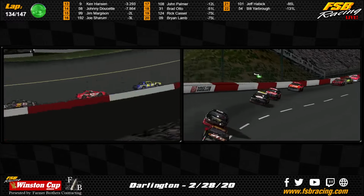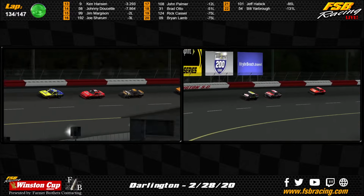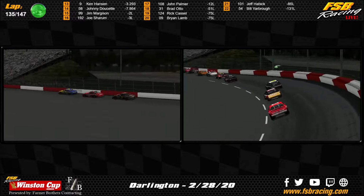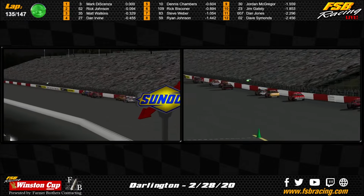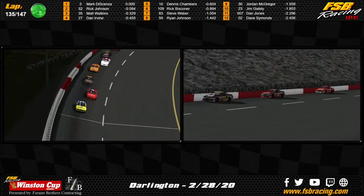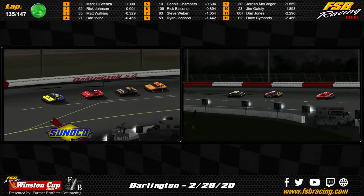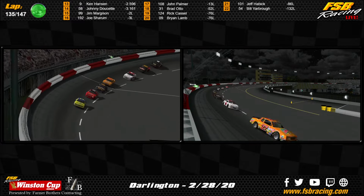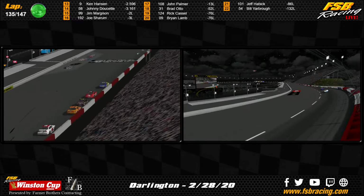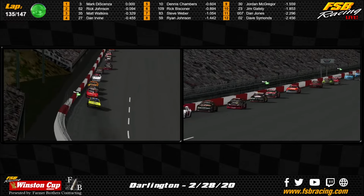There's just nowhere to go. Dennis Chambers has worked himself up to 5th now. There is enough time to have some tire degradation. If this thing keeps restarting, it can be hard for Rick to get by him. But if he gets some time here, then he can work them. Arguably, nobody better that I've ever seen in following and working a guy than that guy in the red Ford.